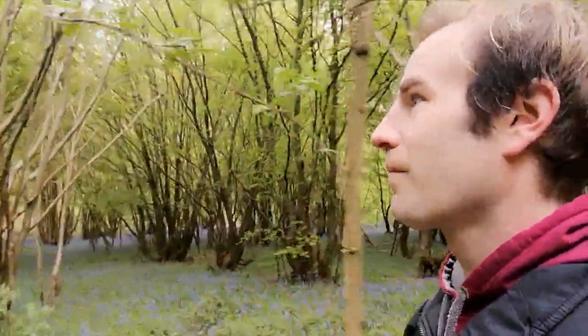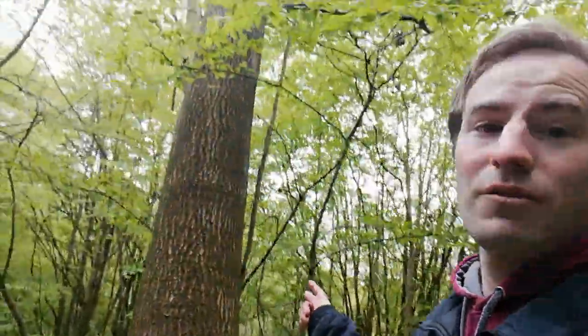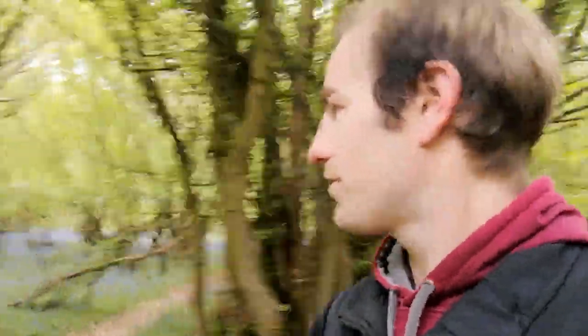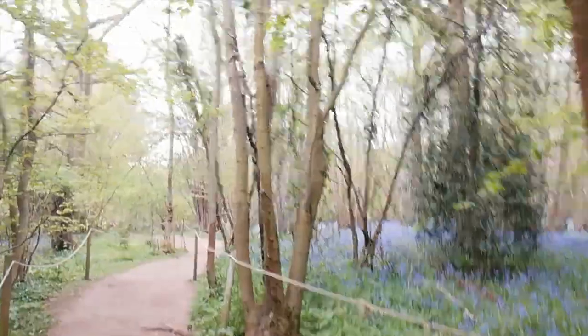Here we have, I think, an oak tree. So we're just going to follow our way down here. Once we get down here, we're going to be back near the railway line again. So my plan is not yet to go to the railway, just to follow right round back to where we came in, and then we're going to go and do the magical woodland. So let's just keep going through the bluebells.